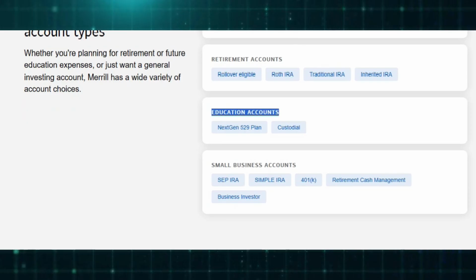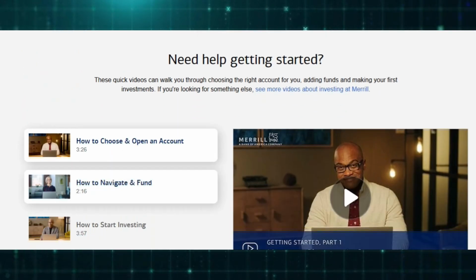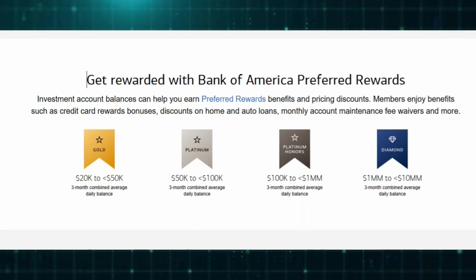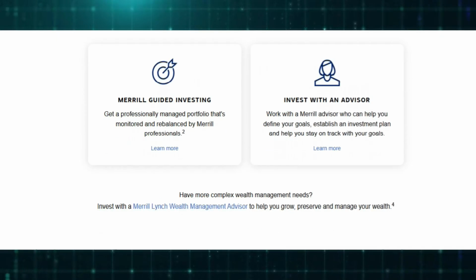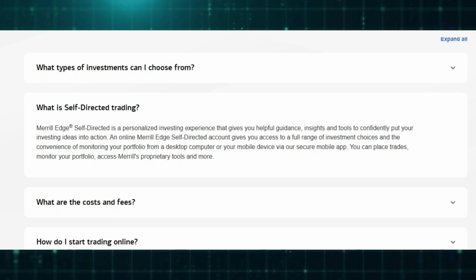Merrill Edge doesn't offer fractional shares, which makes it harder to invest small amounts across different stocks. It also has a more limited investment selection than some competitors, with no futures, forex, or IPOs. Another drawback is its low interest rate on uninvested cash, just 0.1%, so your idle money won't be earning much.